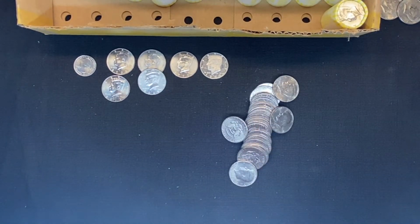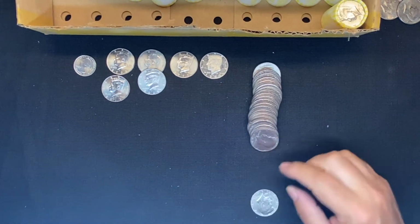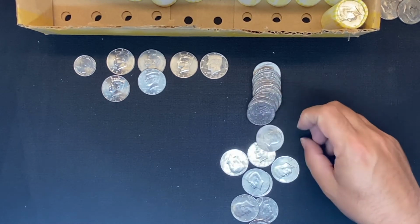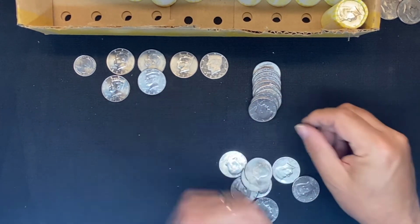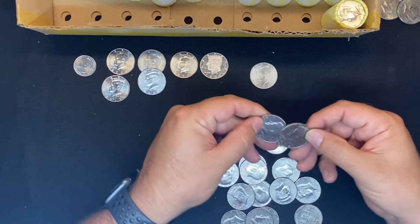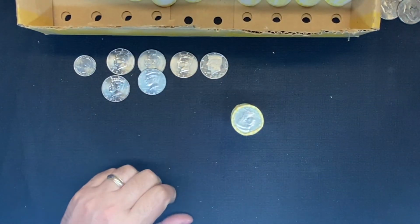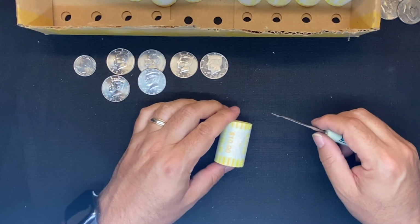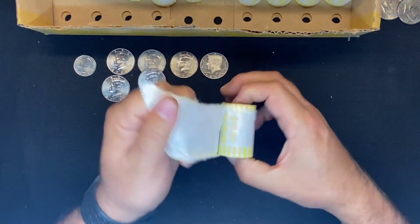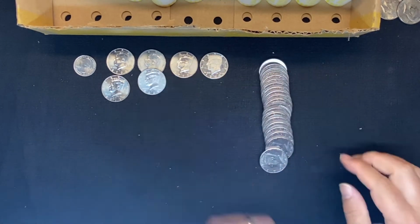Oh, that one got away from me. Nope. No silver. $7.88. All right, roll 39. Or is this, no, this is roll 40, right? This is roll 40. And I see a bunch of clad.